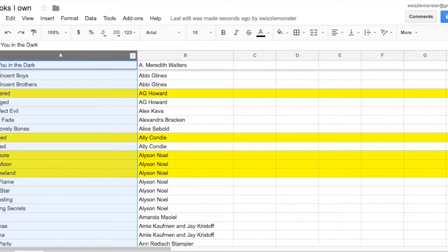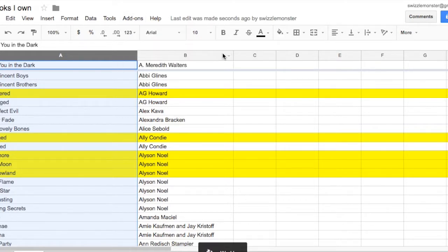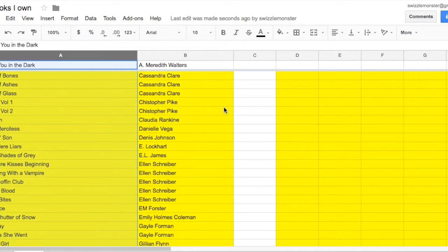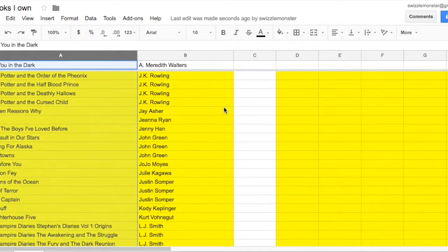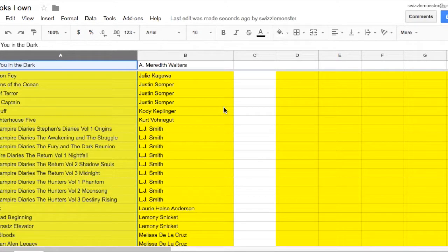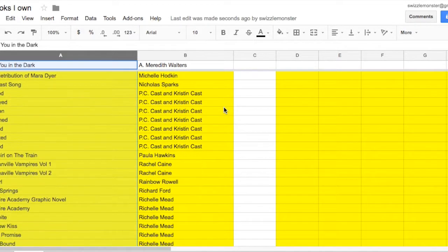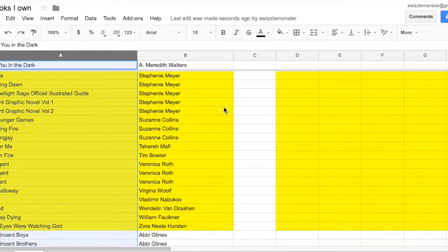There's also a way that I can sort these by color. I put an add-on on here so I can sort it by color, and then I can see all my books that I've read first and how many I've read. It's just really convenient, and I think it's a good way to catalog and keep track of my collection. I found out that I have like 380 books, I think, so that's pretty crazy.